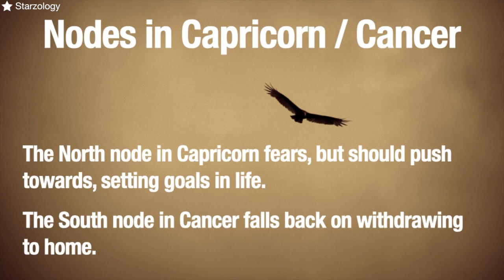And certainly if you're older, if you're 40 plus or something, still push forward to set some goals in your life. Whereas the default position with the South Node in Cancer is withdrawing at home, I suppose sitting in front of the TV and not doing the things that in your heart of hearts you really like to do, to push towards setting some goals and making something of your life.